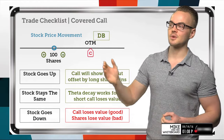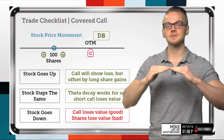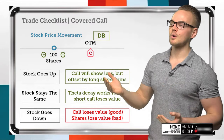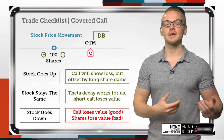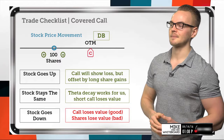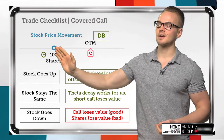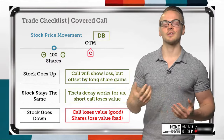So the call price is going to go down, which means that if we sold it here and the price of that call is losing value, we have the opportunity to buy it back at a lower price, or we can look to maybe roll it down to collect some additional premium and move our break-even price even further to the downside. Of course, the shares are going to lose value because if I purchase the shares here and the stock price goes down, my long shares are going to be worth less.